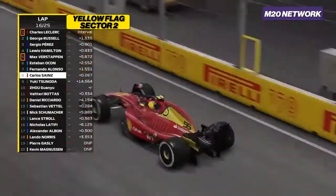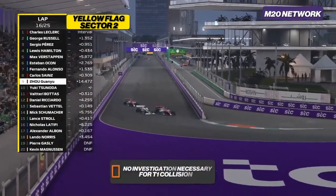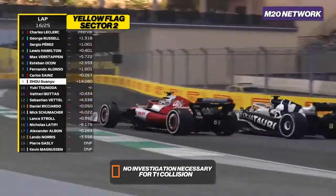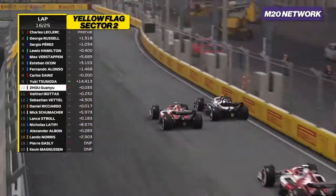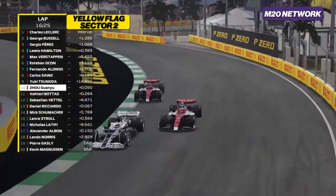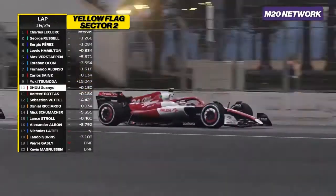As we still have the yellow flag, Gasly's car is not clear. Meanwhile, Zhou Guanyu goes on the inside of Yuki Tsunoda. No investigation necessary, saying it was a race incident. So no penalties to Verstappen, no penalties to Charles Leclerc. Down the inside, both Yuki Tsunoda and Zhou Guanyu still fighting, but Tsunoda will get ahead.